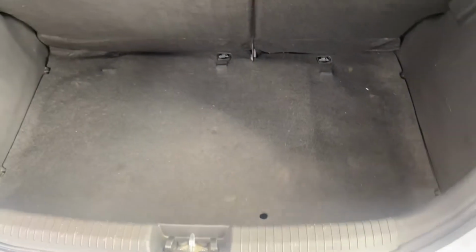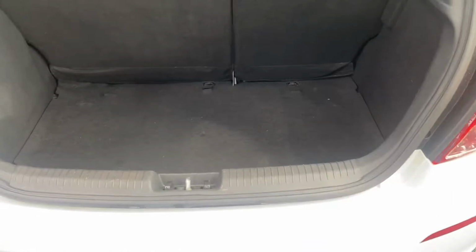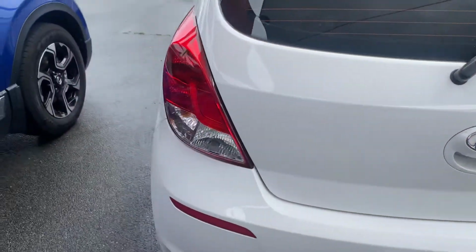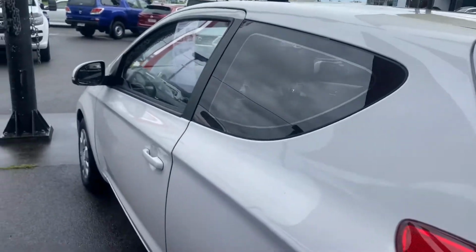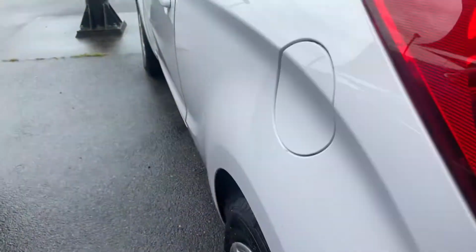Great boot space, a very, very deep hatchback when we come into the space size of things. And obviously you've got your steel wheel just there as well, with what looks to be a new tire, so very, very good that way. And obviously those seats fold forward as well, so great compact little car. Really should be really easy to park. Showing you there as well, show the tire condition on that one there. See, that's good.